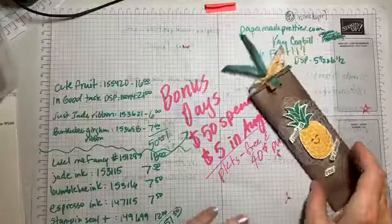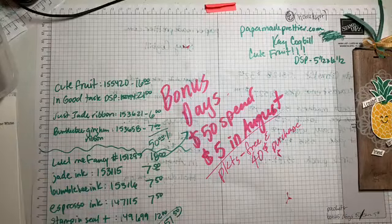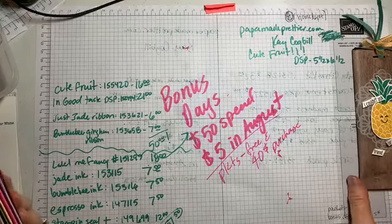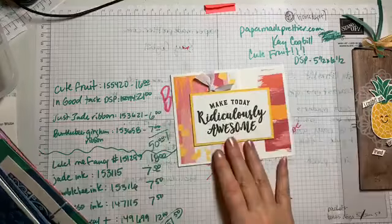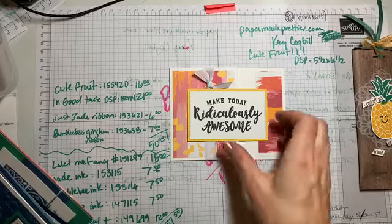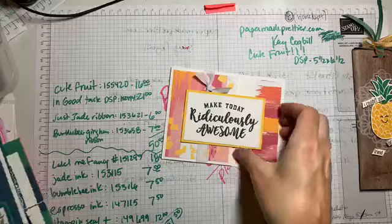Before we do that, I want to take you on what I call a swap show. So I trade off cards with friends. I trade off cards with people, and it's like a cookie swap but with cards. And so these are the cards that I got from the trades that I did recently. So I'm just going to take you through them one by one, show you some pretty things. I love this stamp set called Make Today Ridiculously Awesome.